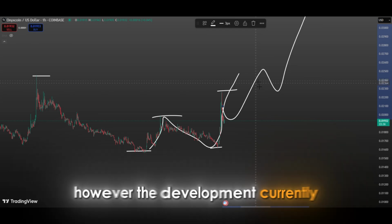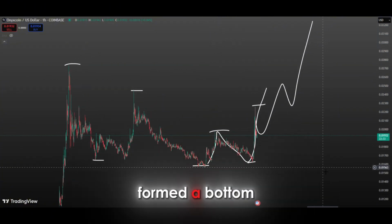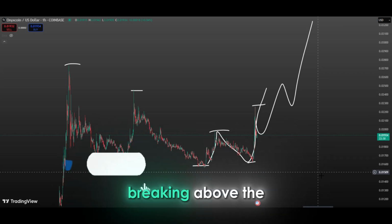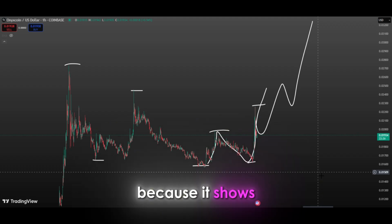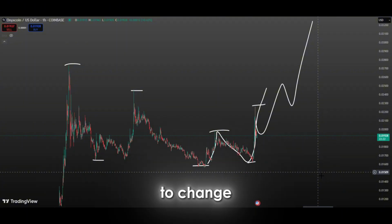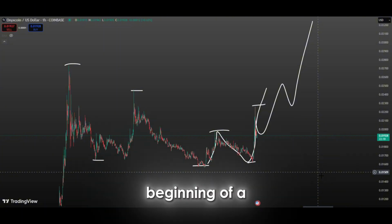However, the development currently clearly observed in the charts indicates that this negative cycle has begun to break. Recent analysis clearly shows that the price formed a bottom above the previous low and then immediately afterwards made a higher high, breaking above the previous high. This is an extremely important structural transformation in terms of technical analysis, because it shows that the downtrend has ended and is being replaced by a new uptrend. This transformation suggests that market perception is now starting to change and investors are starting to take positions with more bullish expectations. In particular, such reversals often mark the beginning of a strong trend.